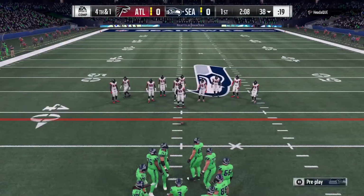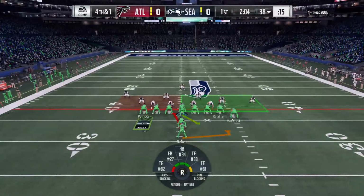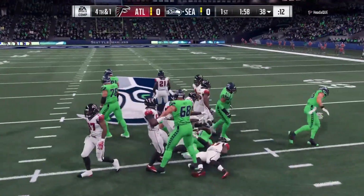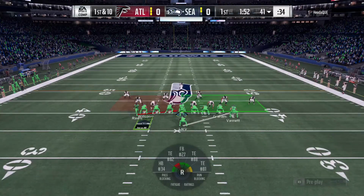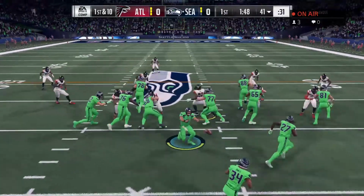And how about this one now? In their own territory, a gutsy call. They're going to go for this on 4th and a yard. Here we go with Lacey. And he will have first down yardage as he's brought down at the 41. It'll be a 3-yard gain, and they're able to pick up the conversion here on 4th down.